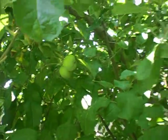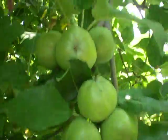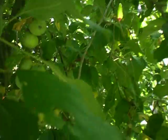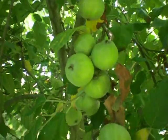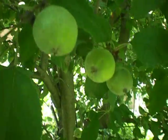You know, got to take you right into the tree here. This apple tree. This is Granny Smith apples. And over here, got some more. You can just see how many are growing. It's incredible. I'm gonna take you in over here, inside the tree. All right. There's some more. And some more down there.